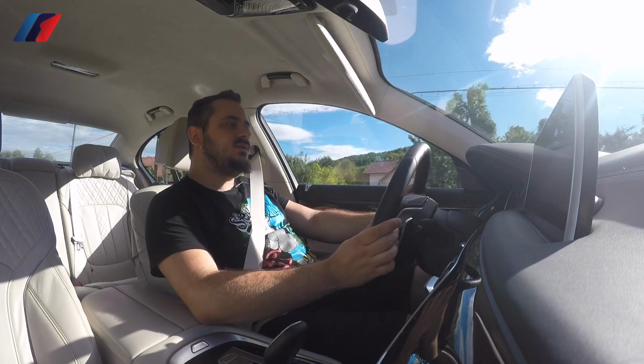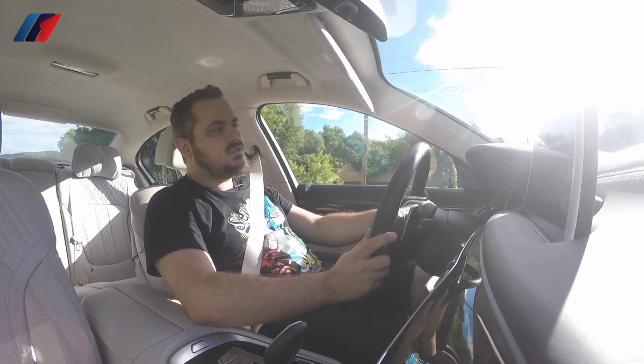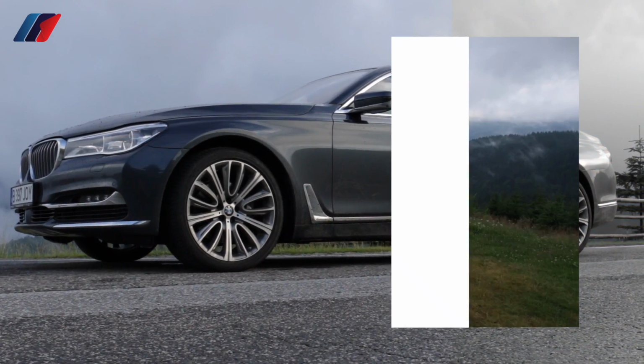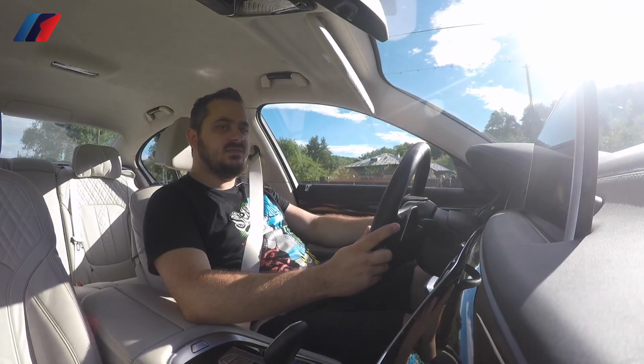So, the new 7 Series. Lighter, more comfortable, more luxurious, filled with technologies, and still, there's no panic coming from Stuttgart. But before we dive into that, let me give you 5 things you should know about the new 7 Series.